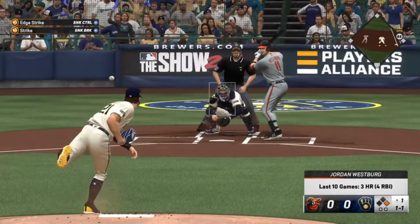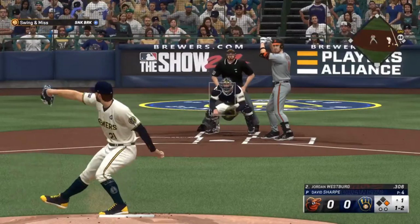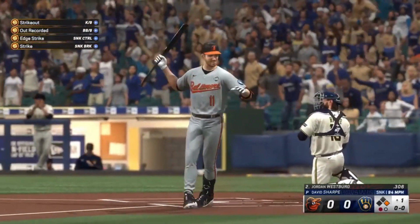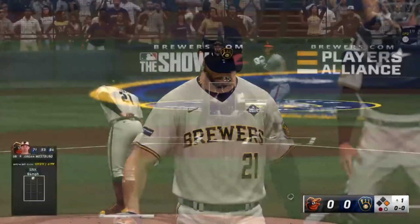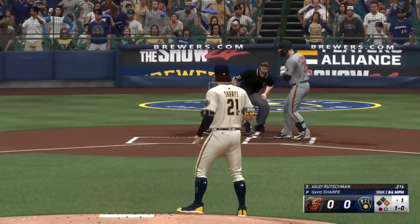Mullins gets his lead at first. Nobody out. Swing and a miss. Struck him out without a swing. Ball strike three and a fastball up in the zone. Here's Adley Rutschman. And misses inside.